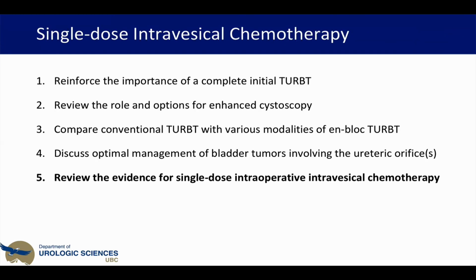Now we've talked about the role of enhanced cystoscopy prior to resection. We've talked about en bloc as a method of resection, as well as managing ureteric orifices. The final topic is a question that needs to be answered every time one does a TURBT, and that's whether to give intravesical chemotherapy or not.